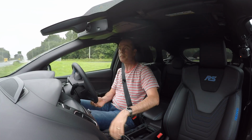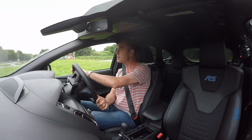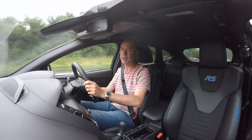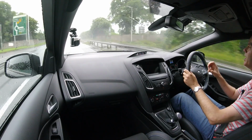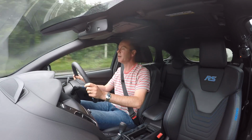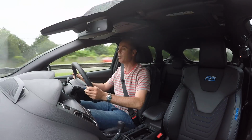Correct me if I'm wrong, but I don't think any of the other cars I shortlisted can do this. Credit to Ford for developing this thing and giving the car that sense, that feel, that rear-wheel drive feel, without it being rear-wheel drive, without it being dangerous or snappy. So Ford know how to make a car that's fun to drive.